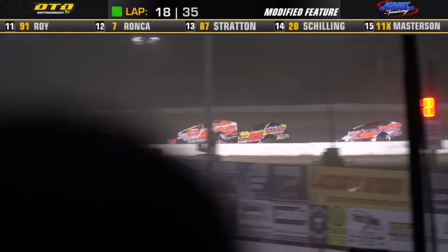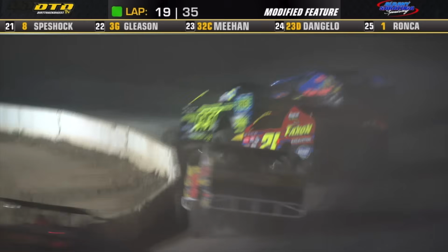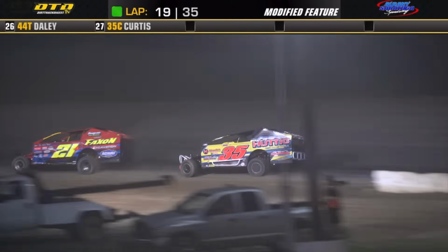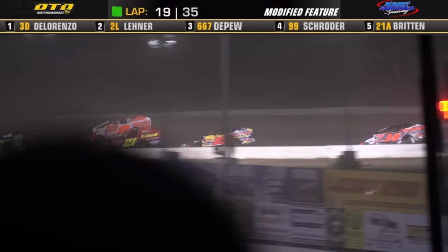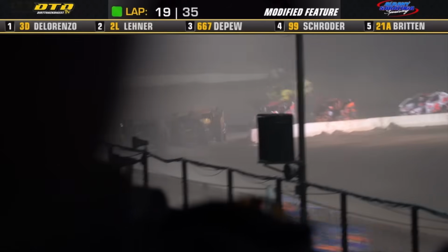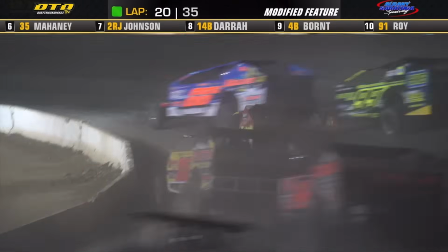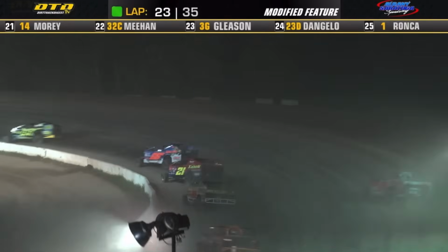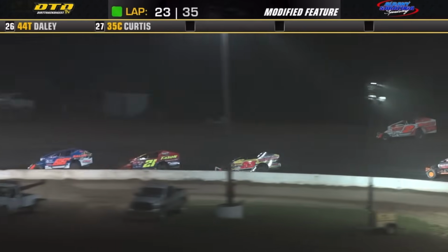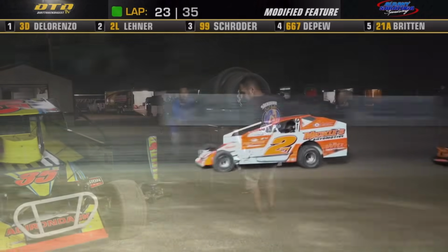Taking a look at a good battle. It was 3 wide for a moment. Your current high point man, Mike Mahaney and Ronnie Johnson, racing side by side. Made it actually a 3 wide run there for a moment. Oh, there's Colby Schroeder working down to the inside of Matt Depew. Turned into a bit of a wrestling match down there on the inside of turn number 2 when they come off the corner. 20 laps now on the board. Got our current high point man, Mike Mahaney, and the third generation driver out of Duanesburg, Ronnie Johnson, right behind him. RJ, he's testing the waters up on the outside. He's been trying to make that work.